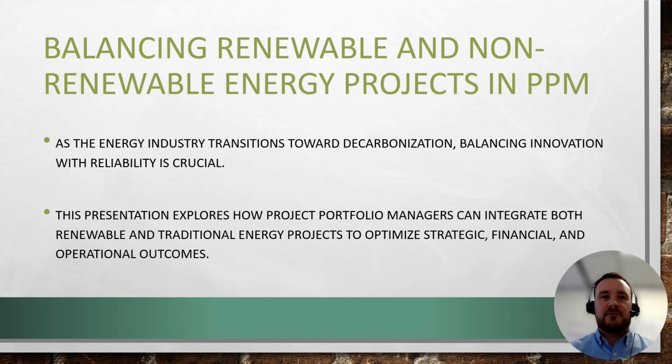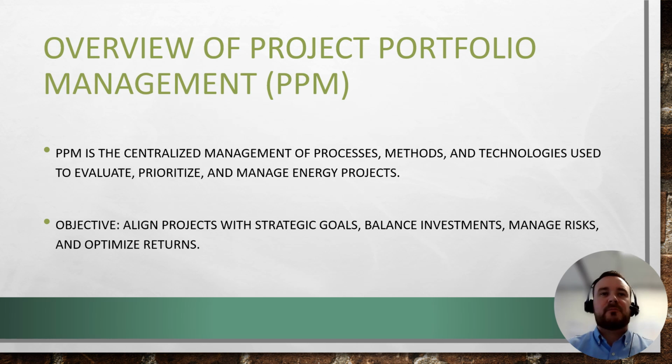greener energy future. Project Portfolio Management, or PPM, is the backbone of strategic investment in the energy industry. It ensures that every dollar spent has a purpose. It's the science of balancing value and risk across multiple, often competing initiatives. It's about connecting projects to organizational goals. This is vital due to the high capital investment, long project life cycles, and environmental and regulatory implications, as already highlighted previously.